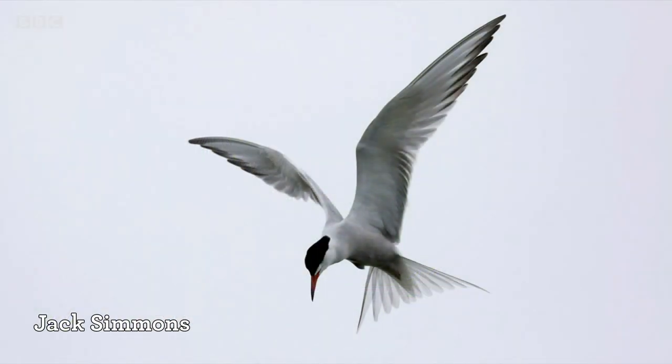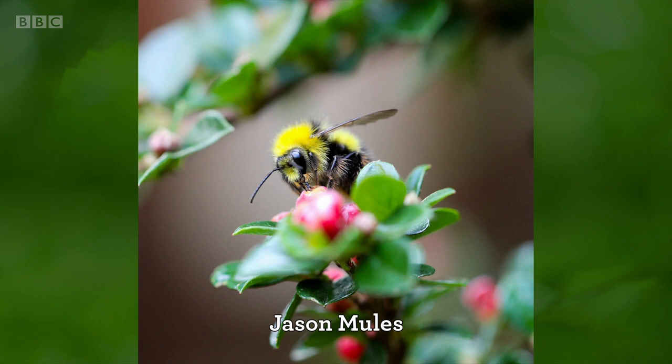Common tern is next, and that's from Jack Simmons. I'm not sure about this though, Chris, because it does say on the watch list that the tern has to either be catching fish or calling. What do you reckon? Well, I think you're being quite harsh. Okay, we'll give it a tick. It is a good photo. Hey, what about this one? A bumblebee here, taken by Jason Mules in Tavistock. And that one looks as anticipation of that bloom opening. No nectar for it there quite yet, but it's a really nice photo.